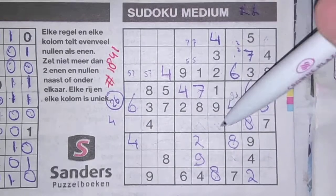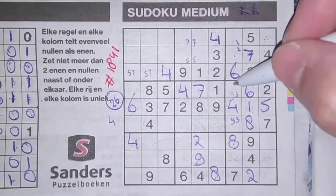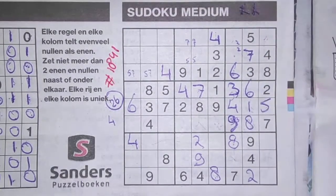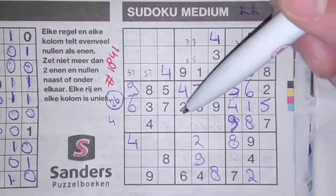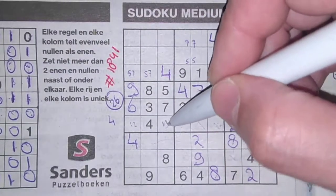3, 5, 6. So we have a 3 here. So this cannot be a 3 anymore. This should be the 3. And this should be a 9. 1 box left in this row for the number 9. 2 boxes left for the numbers 1 and 2. Let me mark them for you.